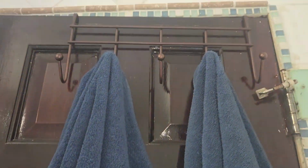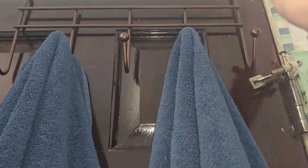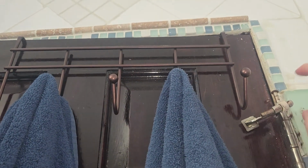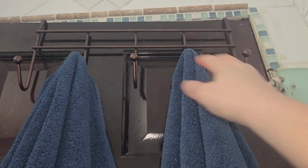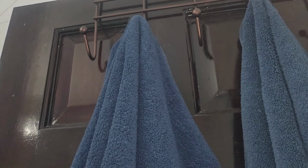So me and my husband, our bath towels. Now I do want to get some new towels. These ones, you know, I've seen better days. Now I find it works best if I have them spaced out. Can't really use this hook because of this thing here that prevents the door from banging into the wall. And then I find I just kind of need to have them spaced out.